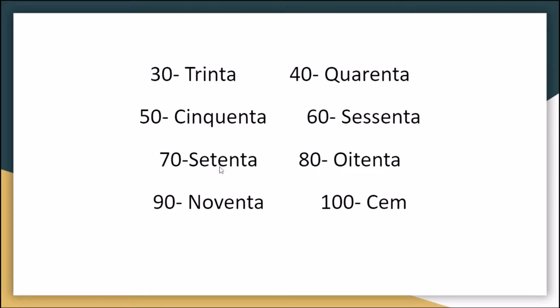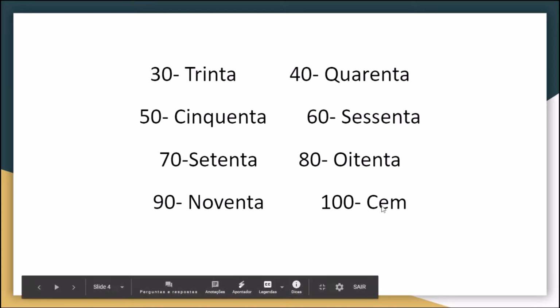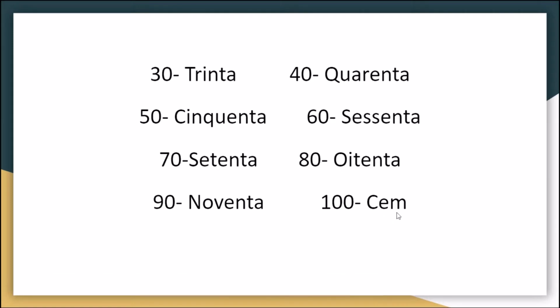70, 80, 90, 100. And just like the number 1, when you say um it sounds like an N in the end, same. It's just written like this. You can notice that all of them end like this with NTA. And before this, you can see that there's the root of the number.